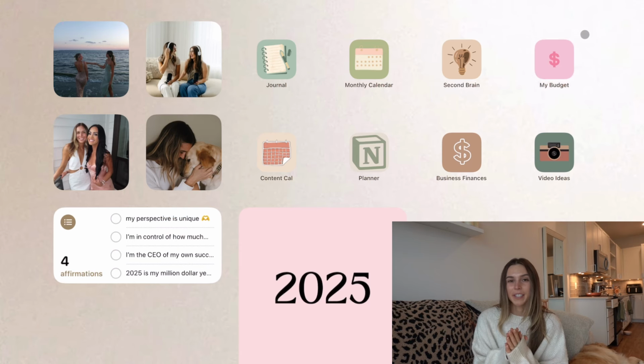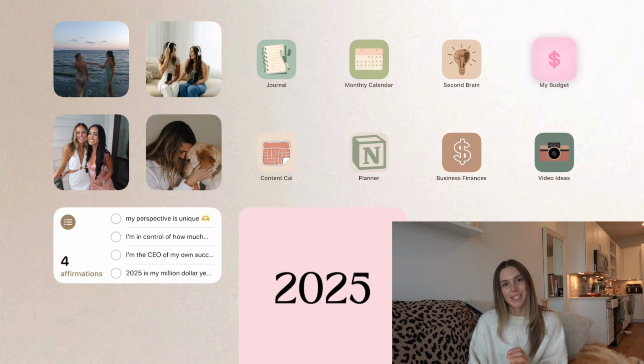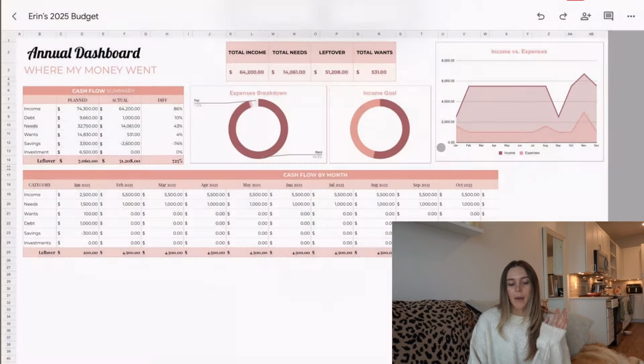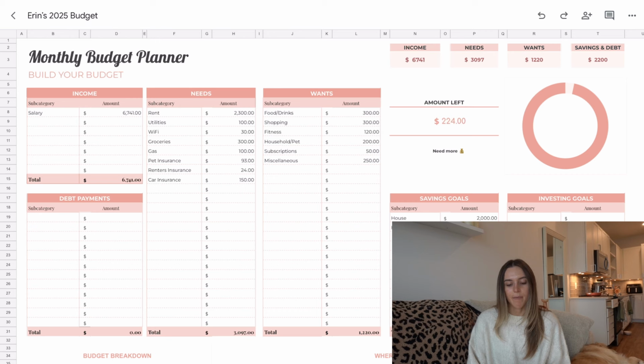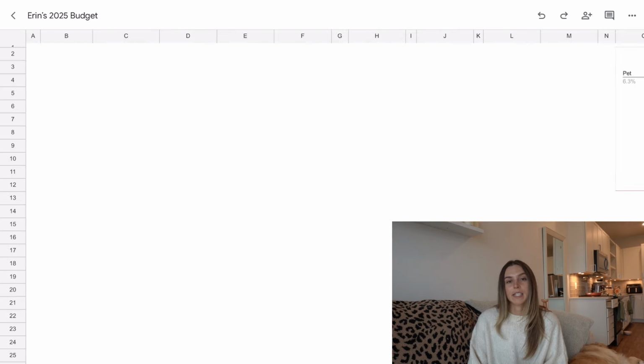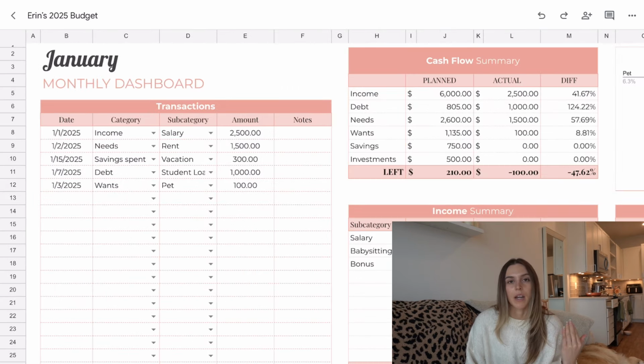The next button I really, really love. It's my budget. Obviously, if you've been following me for a while, you know I'm obsessed with my budget template, and I use a spreadsheet to track literally every single dollar that I spend. So I keep a link to my budget spreadsheet right on my homepage, and I just labeled it my budget. When you click into it, it opens my Google spreadsheet of my budget template. So this is my 2025 budget. I've been playing around with the numbers a little bit, but I can just come in here super easily, set up my budget planner, set my budget for the month, and then track all of my expenses for the month of January when it becomes January 1st.